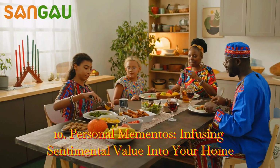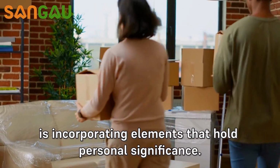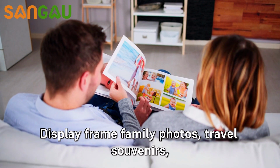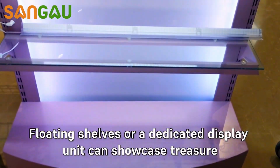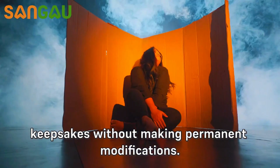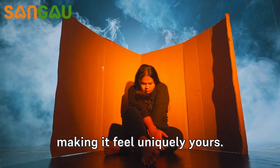10. Personal mementos. Infusing sentimental value into your home. The key to making a rental feel like home is incorporating elements that hold personal significance. Display framed family photos, travel souvenirs, or cherished gifts to create a space that tells your story. Floating shelves or a dedicated display unit can showcase treasured keepsakes without making permanent modifications. These sentimental touches help establish a deeper connection with your space, making it feel uniquely yours.